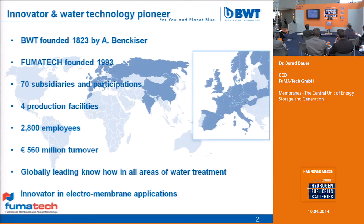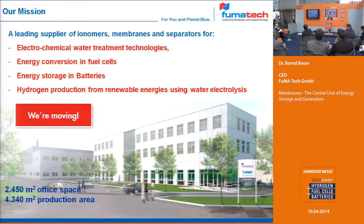Most of our business today is membranes for water treatment. The future, where most of our R&D is done and where our turnover is increasing year by year, is membranes for energy production, conversion and energy storage. That is one of the reasons why we more recently relocated to a town near Stuttgart, to Bietigheim, where we will open in 1 month from now, most probably, at least the largest production of ion exchange membranes which is built and in operation at that time of the year.